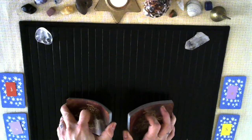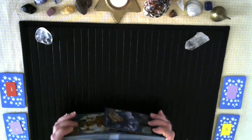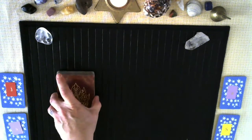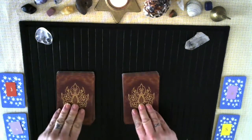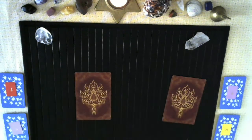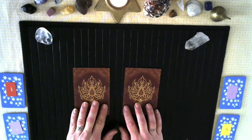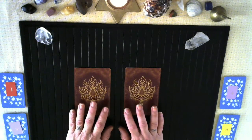I like to try and get a nice, even shuffle in there. So I'm just going to split this in half, and I'm going to pull a card from each pile and take these away. So these are the two cards that Buddha is going to share their wisdom with us when it comes to what's going on with them.